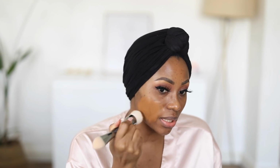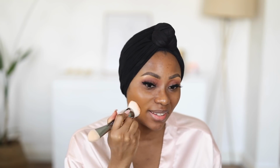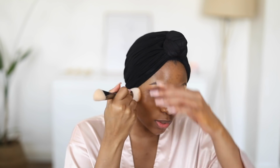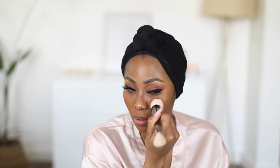Guys, one thing though, this foundation is so thick. My goodness, it is actually so thick. I don't think I've ever used a liquid foundation that is this thick before. Ever. It's so thick. But then the good thing about this is that I can see that the coverage you get with this is insane. It is super duper full. And I think that just one pump with this can actually cover your whole face.